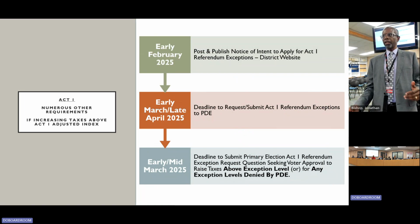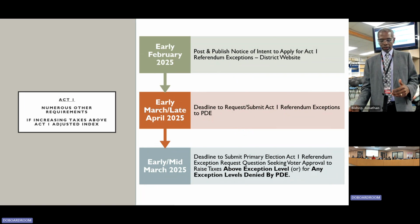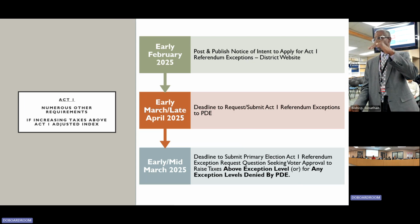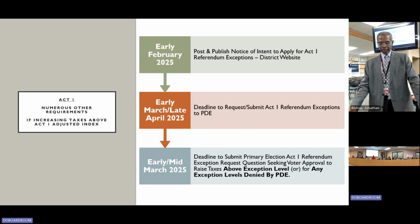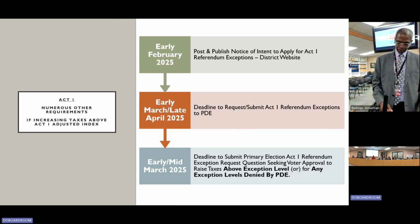So if in fact the board is looking to or seeking to raise taxes above that index, there are a number of other pertinent actions that have to take place. Number one, the board has to ensure that we post and publish a notice of intent, basically letting the Commonwealth know that we're going to be applying for the Act 1 referendum exceptions. That information has to be posted on our district website. The next step in the process would be that there's a deadline, obviously, to submit that information to the Pennsylvania Department of Ed. And then last but not least here, there is an opportunity to take a question to our voters to raise taxes above the index. And you can see what that looks like there.